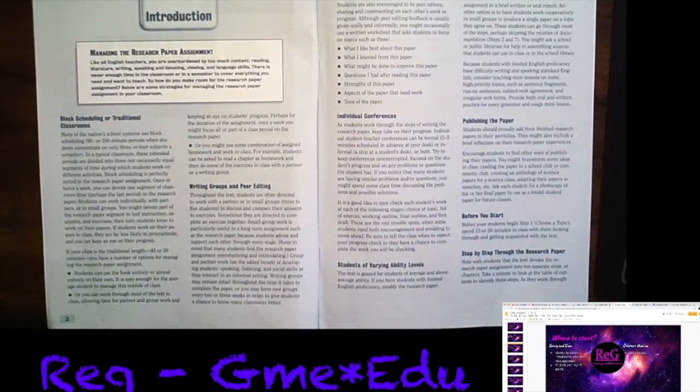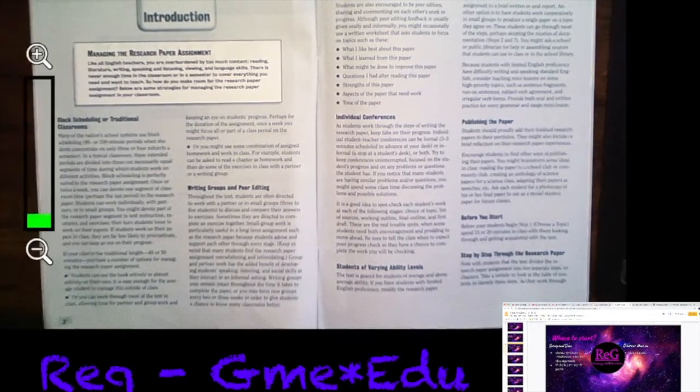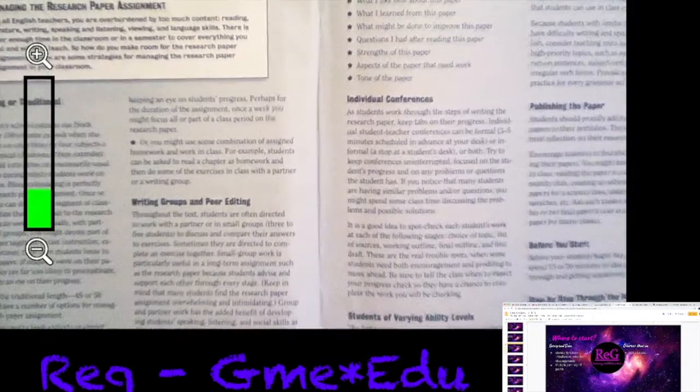Sometimes there is some valuable information in these intros, sometimes not, a lot of times not, but we'll take a look together. I like how it starts with identifying that all our classrooms are different. And if you can see here, I'll give you guys a little bit of a zoom in so we can look at this together.